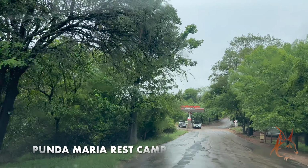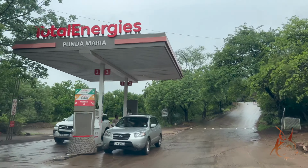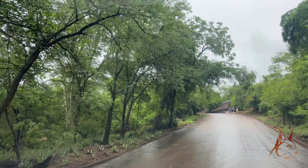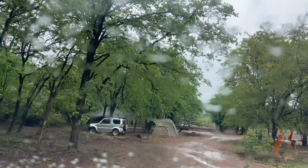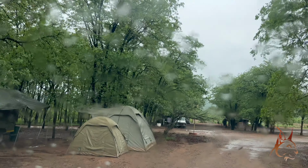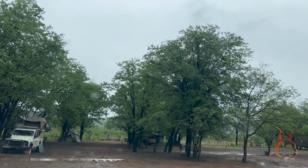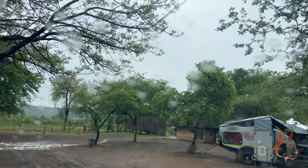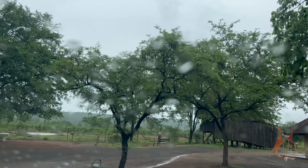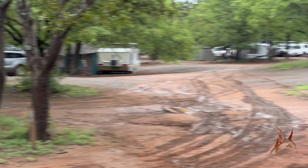At 12:44, we arrive at Punda Maria Rest Camp, and the rain eased up a little bit. We found a decent campsite, although the power point was a bit far. However, this wasn't an issue for us, as we always carry a longer extension cord, which proved helpful for camping here.